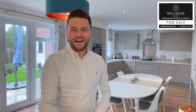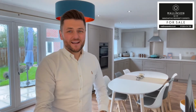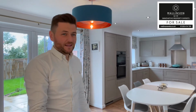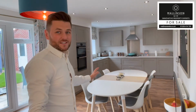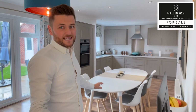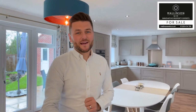So there you have it, that is Folly Way, Mount Bretton. It's a beautifully presented, affordable, detached family home set on this new development, having a south-facing garden with views towards Barnsley. We're in now the dining kitchen, which is a superb room presented to the rear elevation, with ample space for dining table and a living area as well. It's ideally suited to the family occupier, and we really do urge an early inspection on this one.